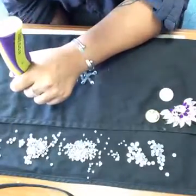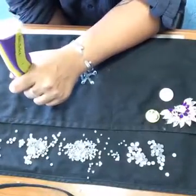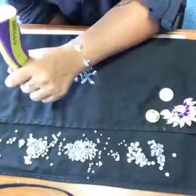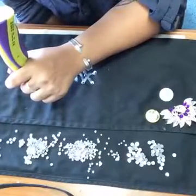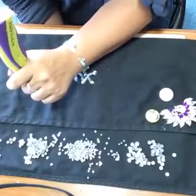Put it on wood. Let's see if I have anything wooden in here that we can test it out on. Why not? It works on paper, so I would imagine it would work on wood. But that's a good question.